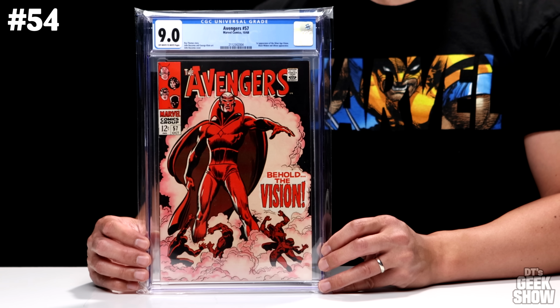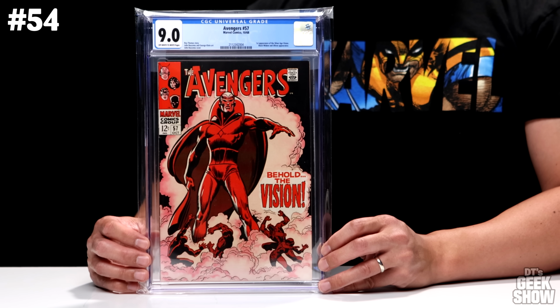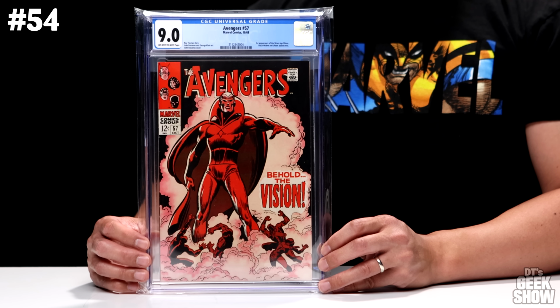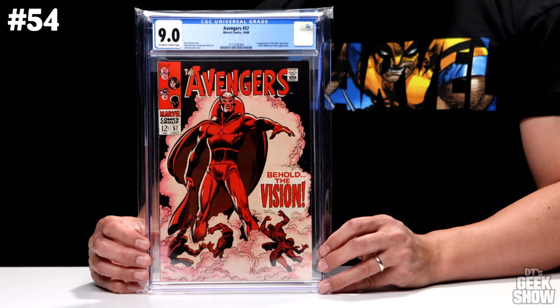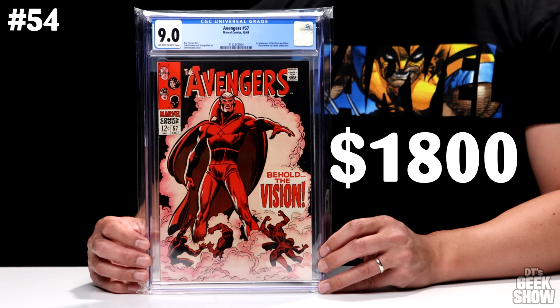All right, coming in at number 54, we have the Avengers number 57. This is the first appearance of the Silver Age Vision, and we also have an appearance from Black Widow and Ultron. This one came in at a 9.0 with off-white to white pages. Of course, this book rose in popularity with the Avengers and WandaVision, and it's currently worth $1,800.